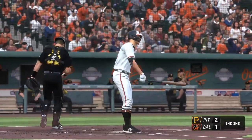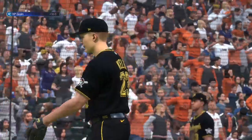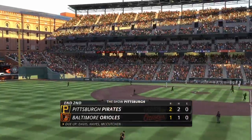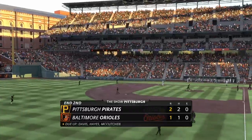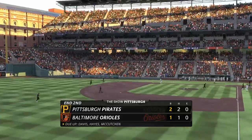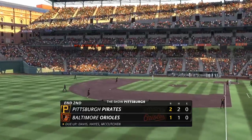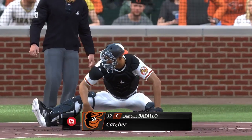Got him. Good job at damage control right there. So a run on one hit, no errors, and a man left. We played two full. It's the Pirates 2 and the Orioles 1. Now into the game, Samuel Vassallo.